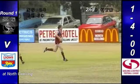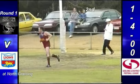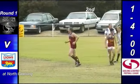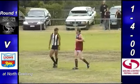Gets a handball over to Hargraves running, and runs into an open goal. And as easy as you like, Rob Hargraves has kicked his first goal for the day and the 7th for the Belmont Lions. They go now to 7-3-45. They lead North Geelong 4-4-26 on the Raiders Bingo scoreboard.